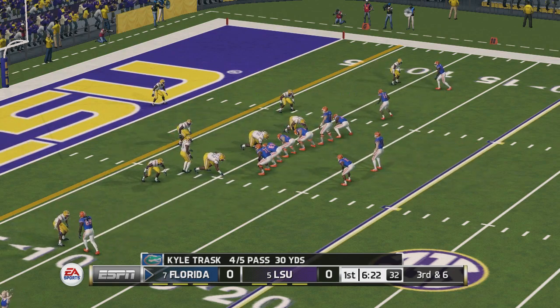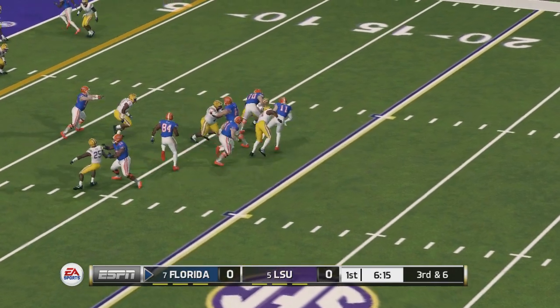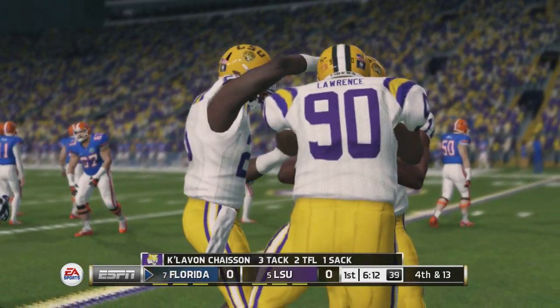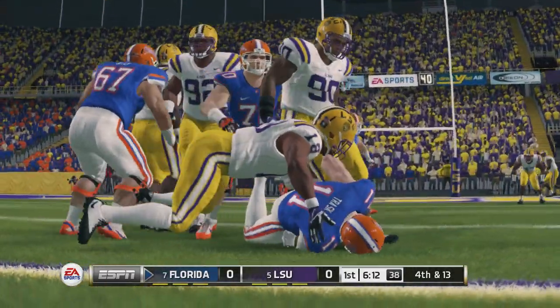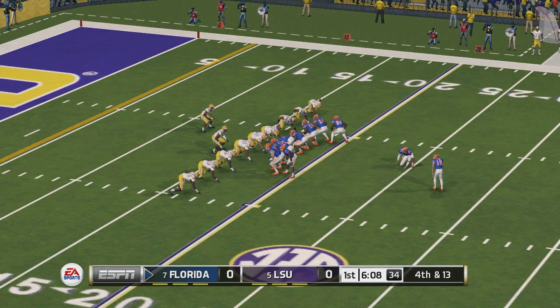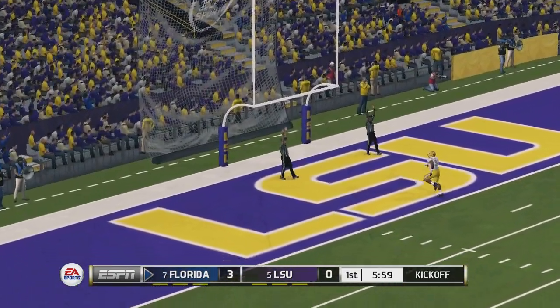The intimidation factor is definitely here when you're playing in this stadium. Level at the 18. They'll call on the field goal unit here. Florida is looking to go up by 3. It's up, and the field goal is good.